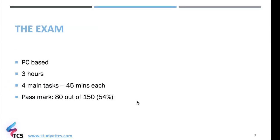Okay, so looking at the technicalities behind your exam, it's a PC-based examination. You have the option of doing your examination at an examination center, or you can do it at home as well. So the choice is up to you.